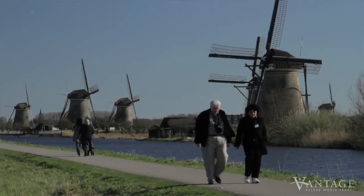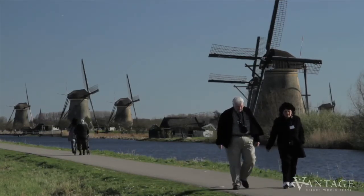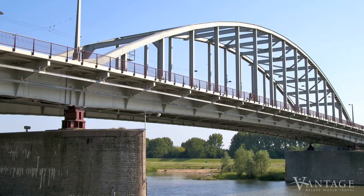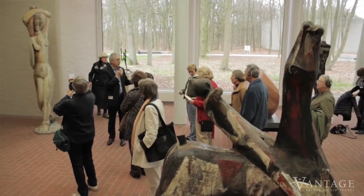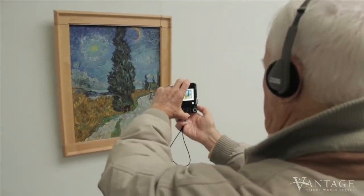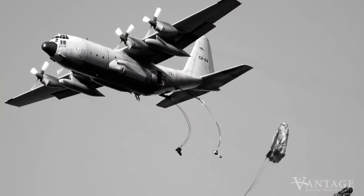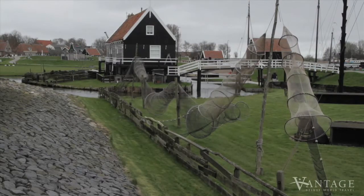We'll begin our voyage in Holland, where you'll visit the famous Kinderdijk Windmills. Venture next into Arnhem, whose World War II battle was the inspiration for the epic film A Bridge Too Far. Here you'll have a choice of tours. Explore the Kröller-Müller Museum with its collection of works by Vincent van Gogh, or delve into World Wars I and II at the National Liberation Museum. You'll also visit Enkhuizen, home of the Zuiderzee Open Air Museum.